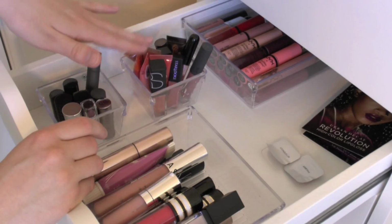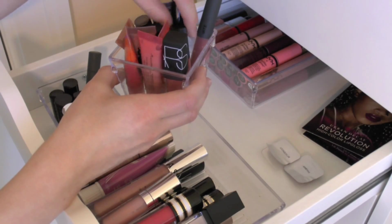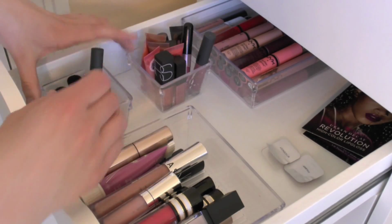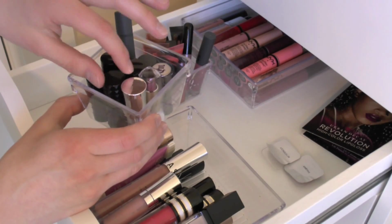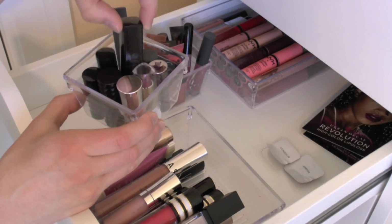Then over here, I have all my mini lip glosses. I have one from NARS. I have one from Bite Beauty. I have a Starlux one. I have a bunch of these little Benefit ones, a Marc Jacobs. And then over in this one, I have my mini lipsticks. So I have Bite Beauty. I have a Bare Minerals. I have an Hourglass, I have a Kat Von D, a Buxom, a Nuxe, an Urban Decay, and a Makeup Forever.